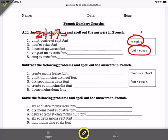So I would write out, and bear with me because I'm not great at this. Supposed to be an E. I can get my pen to work. Okay. So 31 is going to be my answer for number 1 because 24 plus 7 equals 31.